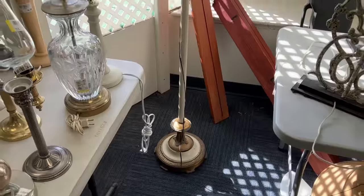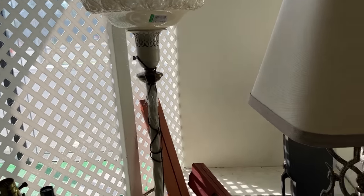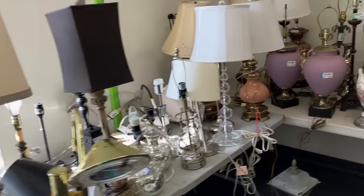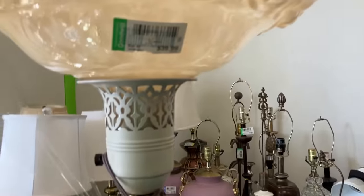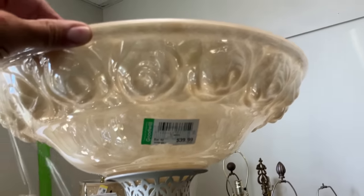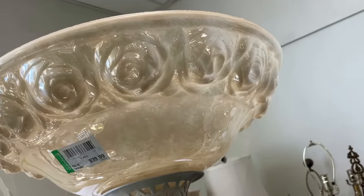I know the lighting's bad because I'm filming into a window, so there's not much I can do about that. Well, I guess there is. I can move the doggone thing. Okay, let's move it. It's just a really nice Torchiere lamp, which I'm not going to buy. I've got about 10 of these in my basement. Look at that shade, and it's $40. Nice. That's an unusual shade with the roses on it.